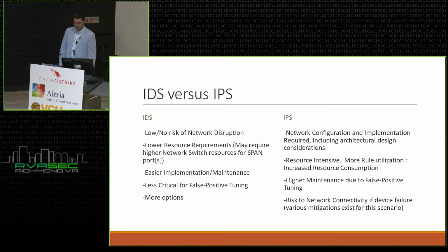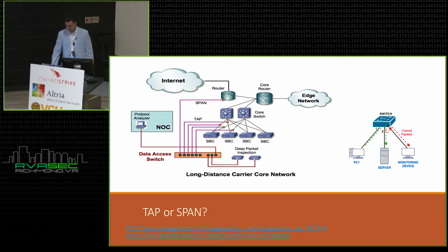And again, IPS, network configuration has to be right. It is resource intensive on the device itself. And you do need higher maintenance because you do have to spend the time and effort to do the tuning. You do have risk to network connectivity if you fail to configure it correctly. And so, again, network guys are really adamant. The network's got to stay up.